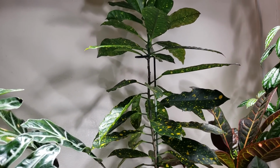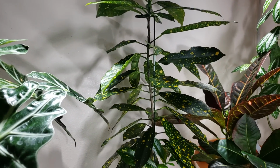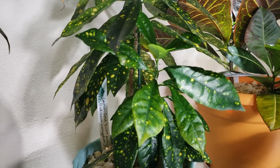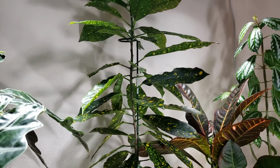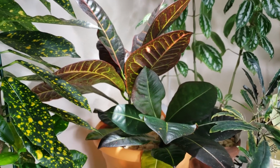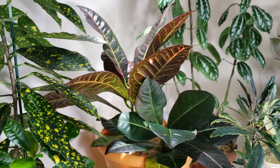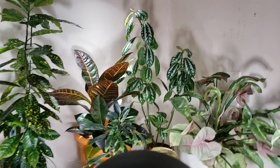Next to it is a croton. Look how tall it is. If you looked at any of my last videos, if you've seen how small this croton was, this is the gold dust croton. It's gotten so tall. Next to it is another variety of croton. This croton has been having issues with spider mites, but I've been keeping that under control. Crotons are one of my favorite types of plants.